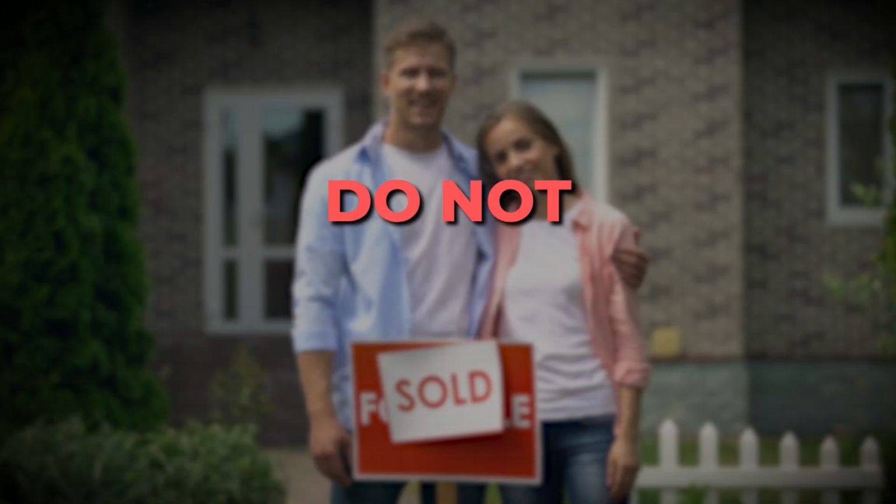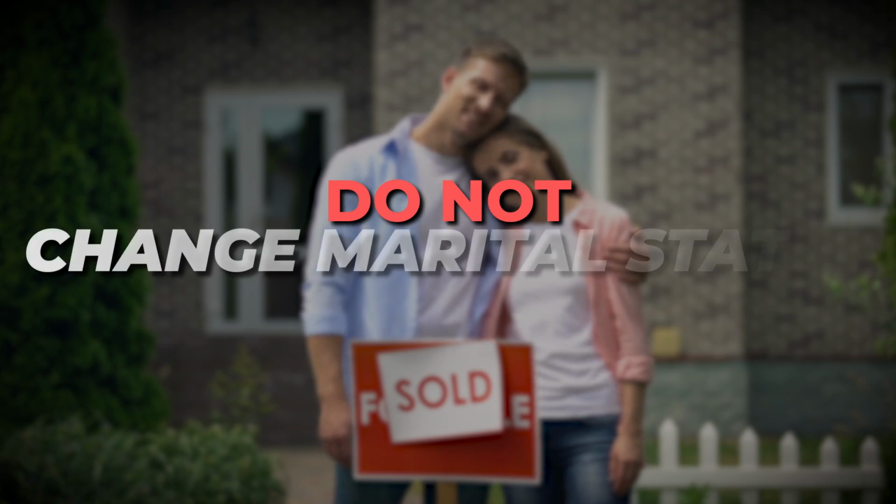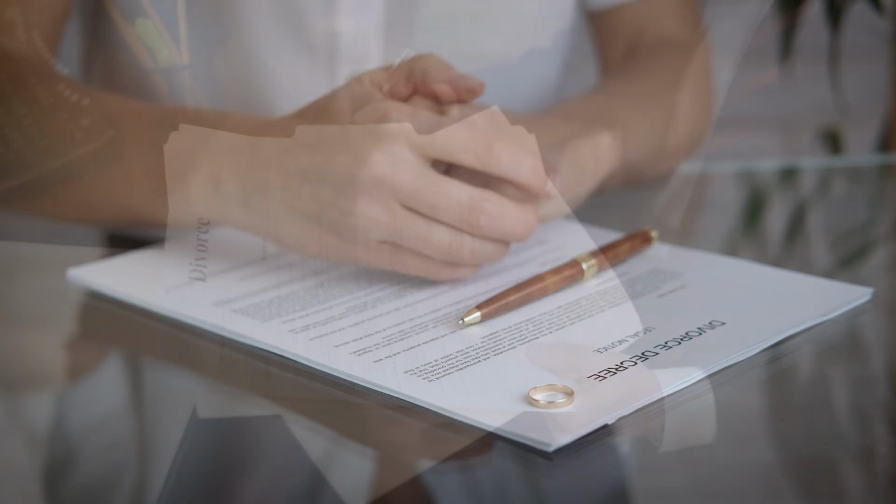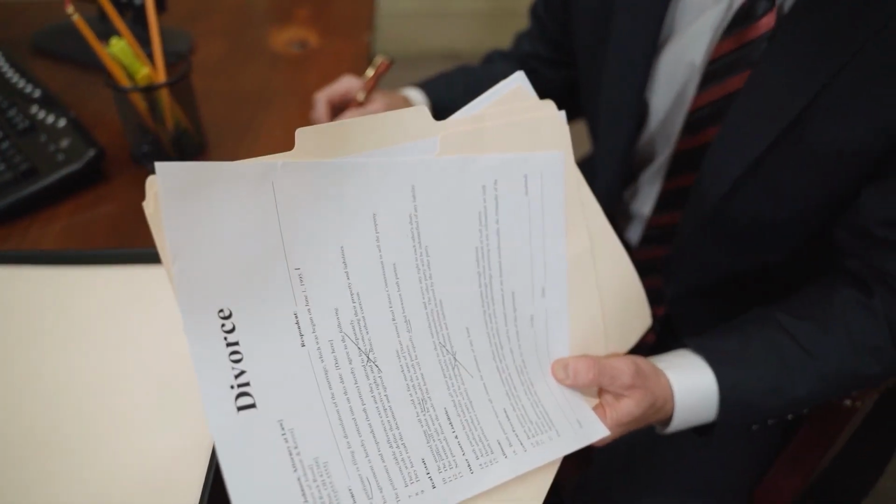The last thing on my don'ts list is do not change your marital status. If you're married, stay married, at least through closing. If you're single, stay single through closing. There's a lot tied up in this and how you take title, and with the title insurance and your loan, there's a lot of moving parts back there. So just wait till after closing to make those big changes in your life.